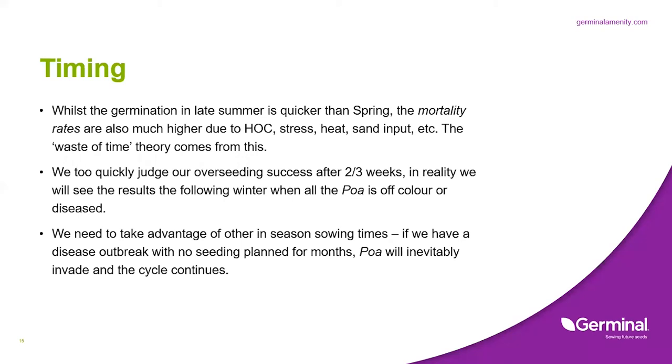Again, if we have a disease outbreak just prior to your overseeding or just after your overseeding, and we're not planning any more seeding for 12 months, all that's going to grow back in those gaps afterwards is meadow grass. So the cycle just continues and continues.